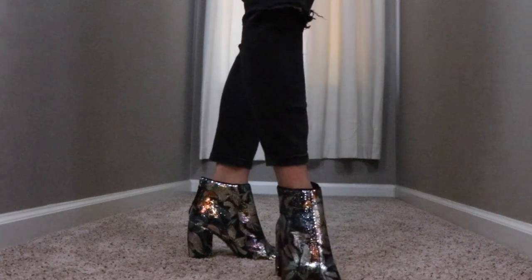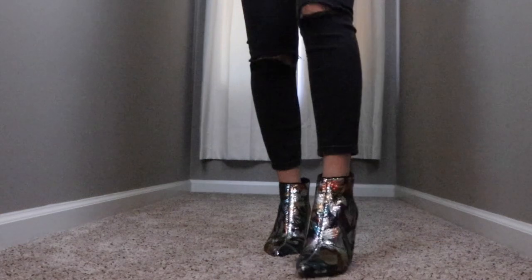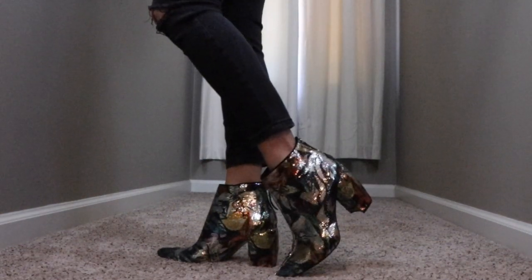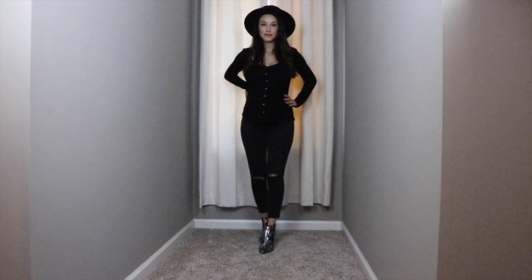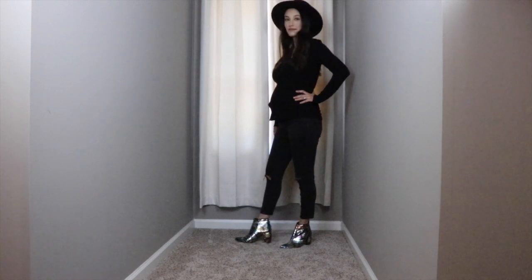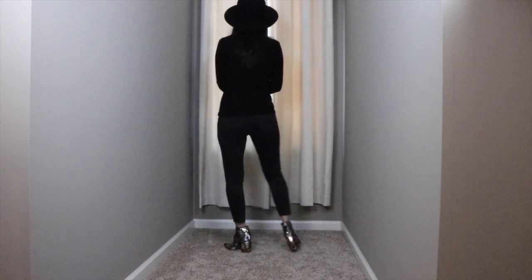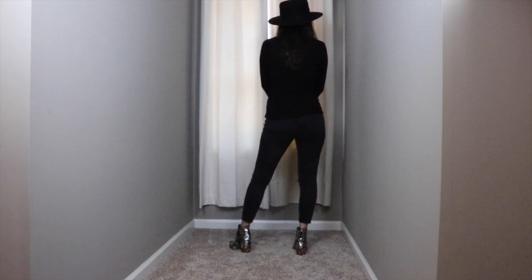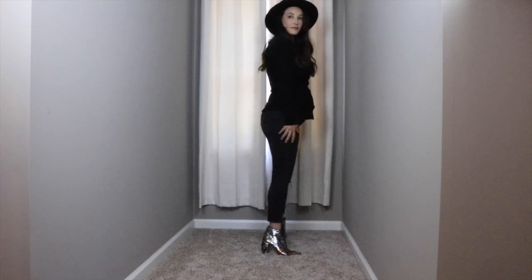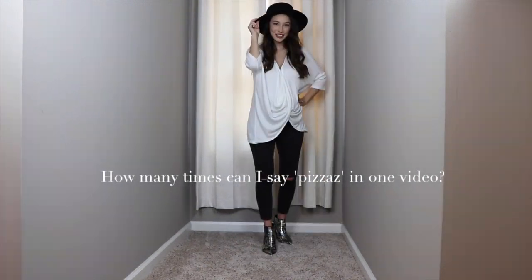I guess I didn't read the description very well, but I think with the right outfit, you could make these work and tone down the shoe, if you will. So as long as you're wearing something simple up top, I think these actually could be really cute. So I paired this with the same black jeans that I had on in the first look and a button-up black top for the same monochromatic effect. I also paired this with a black felt hat just to add a little bit more pizzazz to my outfit.